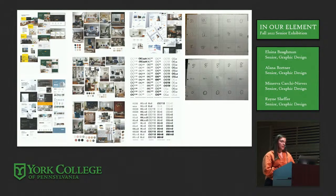I dove headfirst into tangents and rabbit holes and landed on interior design. You'll have to wait a bit longer to find out what that means, but landing on interior design meant research, more research, type studies, thumbnails, sketches, and wireframes. These are all the key ingredients to the project and make up the process.